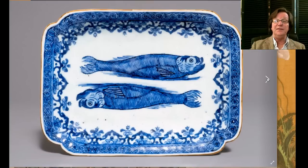And then you have this. Rob was telling me that this particular pattern was first done probably by the Dutch, and they sent the Dutch example over to China, and they made a Chinese export Qianlong plate using the pattern. It looks like a 1770s piece of blue and white, but a really unusual pattern with fish on it.